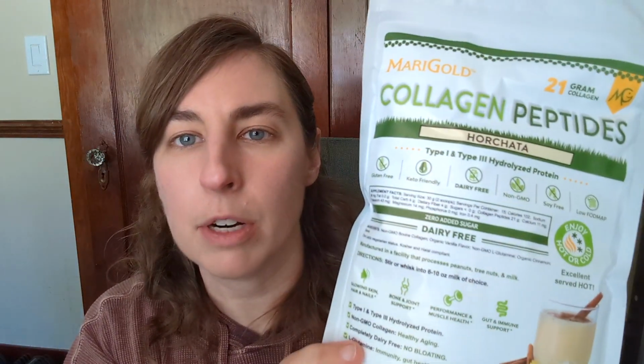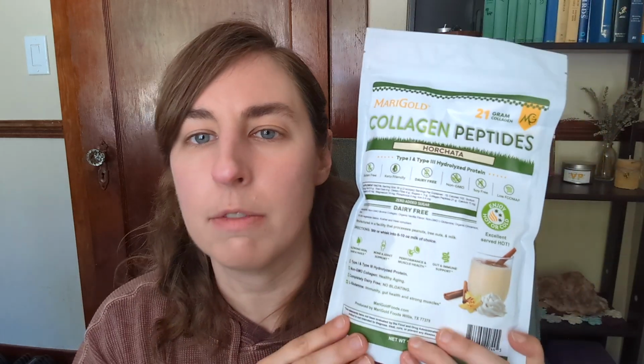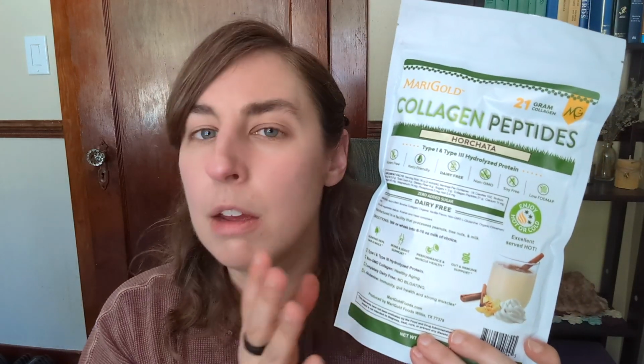Marigold also has some delicious collagen products. They have some great flavors. This is one of my favorites. It's the horchata collagen, very cinnamony and creamy, very, very delicious. And then they also have various bars and fat bombs. And fat bombs are a very keto thing.